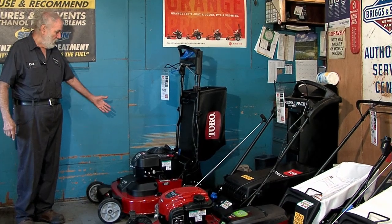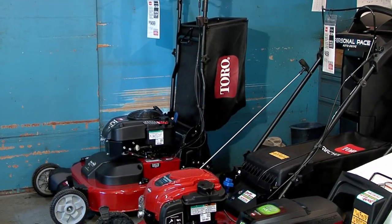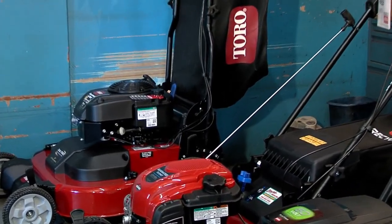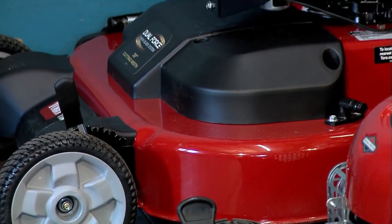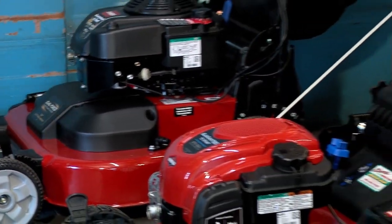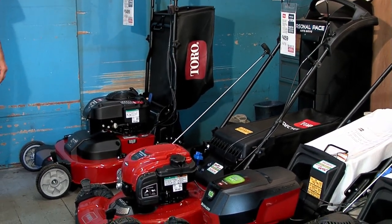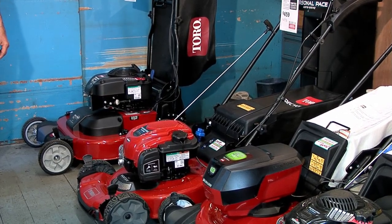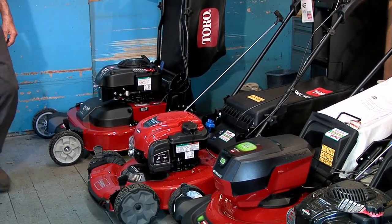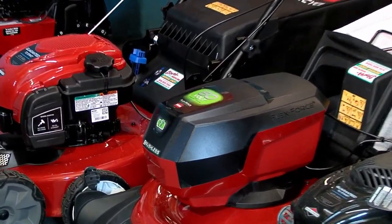This is what we have right here. It's called the Toro Time Master. It's a very wide mower, 30 inches wide, with Personal Pace. It does bagging, mulching, and side discharge. We have here the 22 inch, and it's the same thing. It has Personal Pace and a wide range bagger and mulcher combined. So that's been nice. This is what's new starting this year, and we didn't get any until just now.